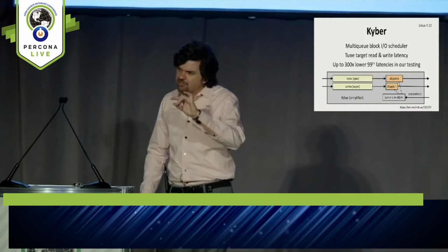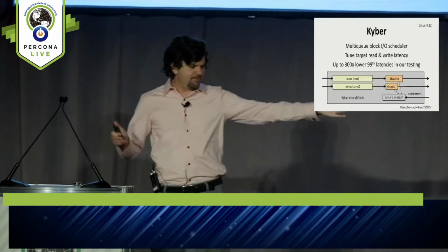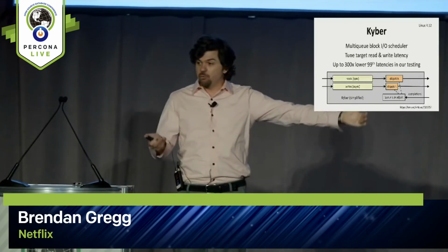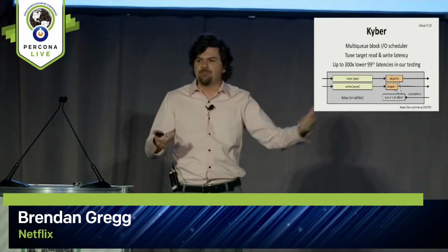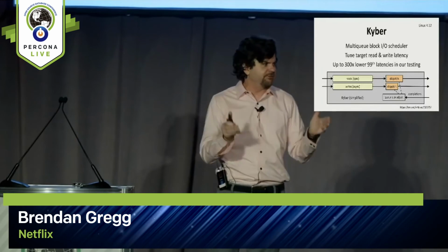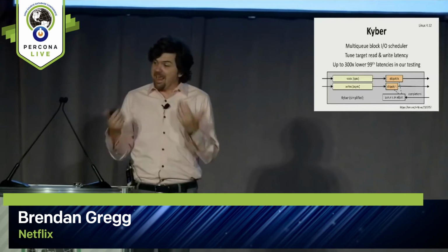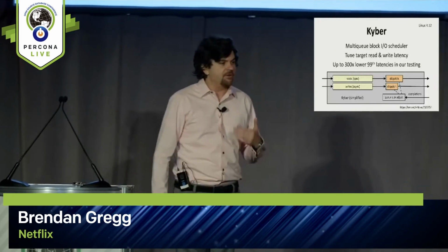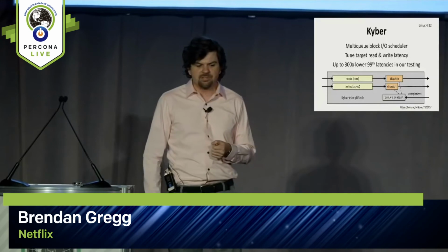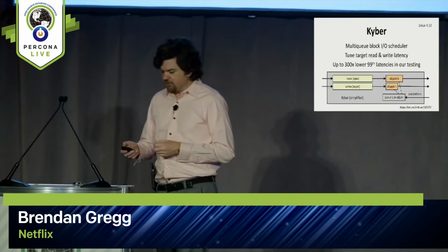So we'll never send 100 write I/O to the dispatch queue, or we might. Kyber looks at the I/O completion times, so it understands, if I feed that many I/O into the write queue and then a read comes along, what its latency is going to be, and will I be able to satisfy a target? So it constantly adjusts the length of the dispatch queue based on feedback of how the I/O subsystem is working. And it actually works. We've tested it, and we've found that our 99th percentile latencies can be reduced as much as 300-fold thanks to Kyber. And that was contributed by Facebook.